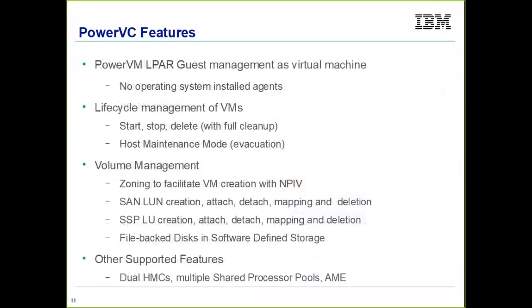Now, unlike previous products, if you've ever heard of IBM Systems Director, I'll apologize up front for that. But we don't have an agent that runs inside the operating system for PowerVC. So we're really just concerned with managing the virtualization infrastructure and not so much with the operating system inside those VMs. So there are no agents to install.